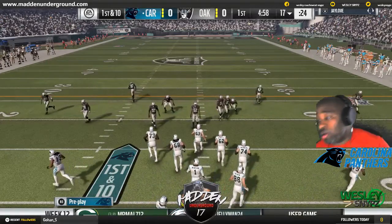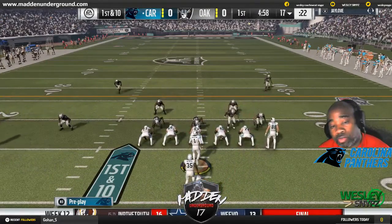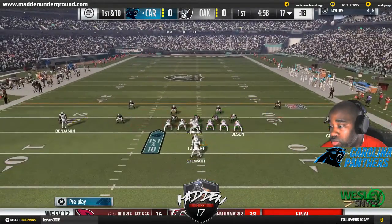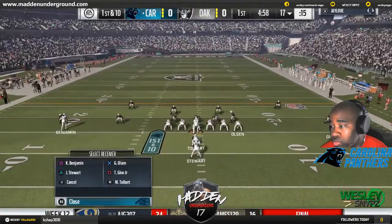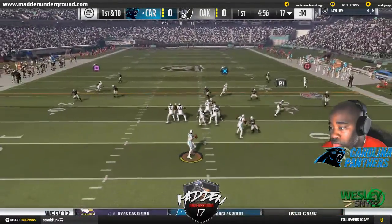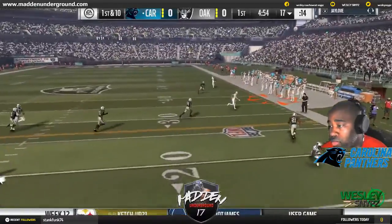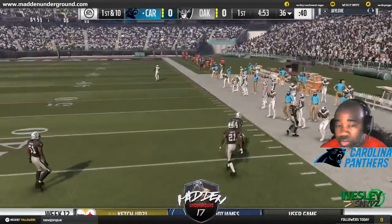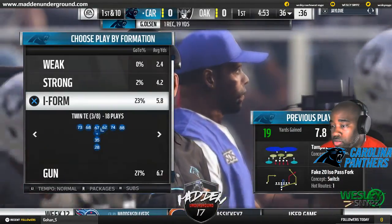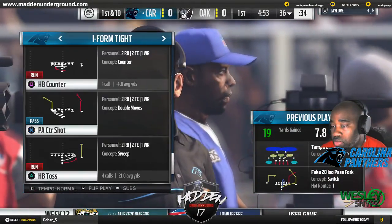Shift together here from the D-line. They come out here in the I. They go play action here on first down. And he'll go out of bounds across the 35-yard line. 19 yards right off the bat and a quick first down.